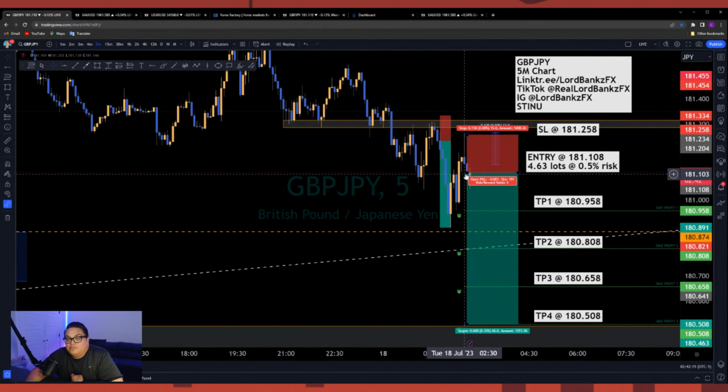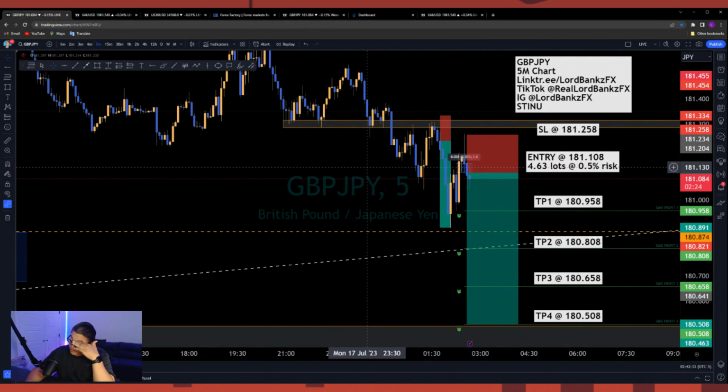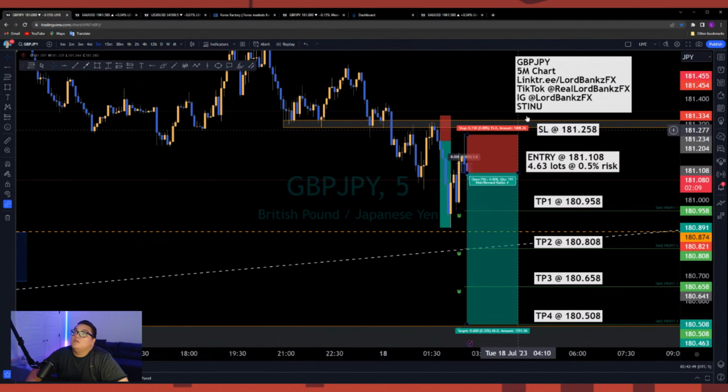I wish I would have got a better entry. Wish I would have got right at the close of that, but missed out on about 3.8 pips, almost 4 pips. But it's all good. I think that we're still going to move to the downside and we'll have a nice little trade. See how it goes.